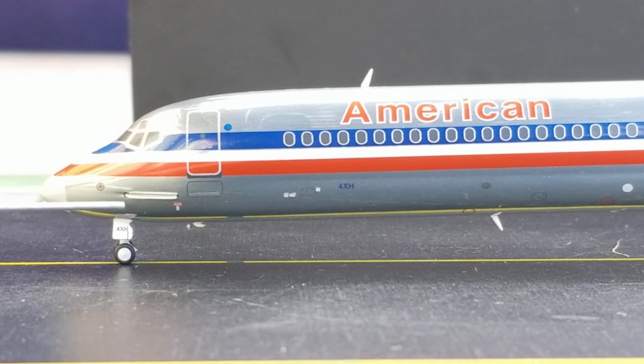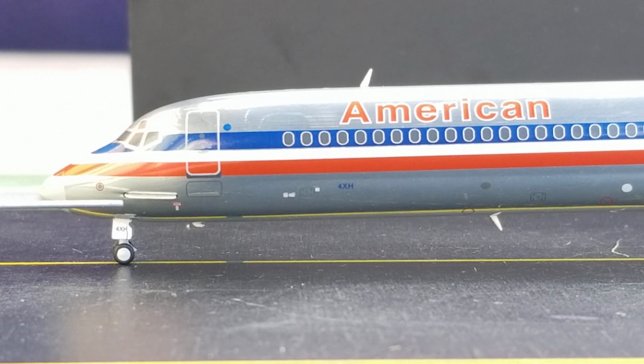And this little item here, I forgot what that is. If anybody can post that in the comment section, I would truly appreciate that.